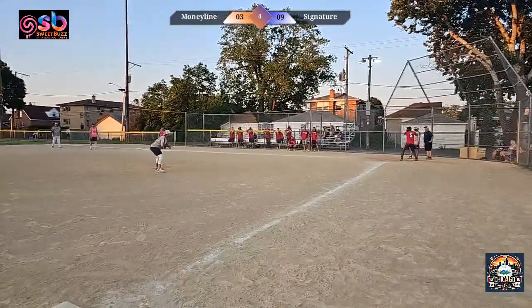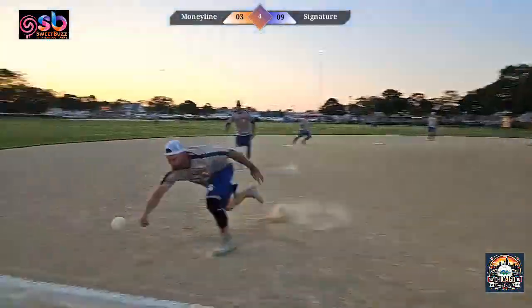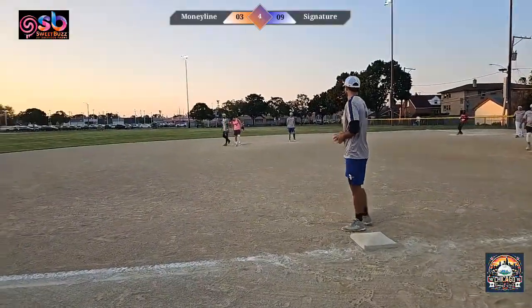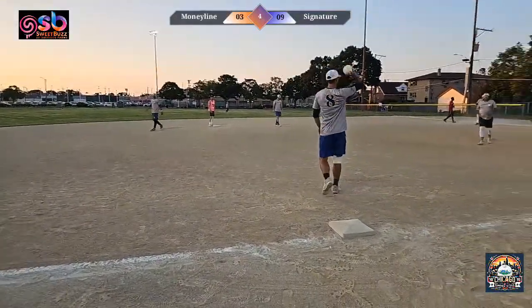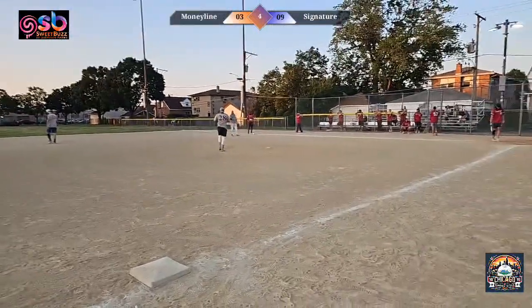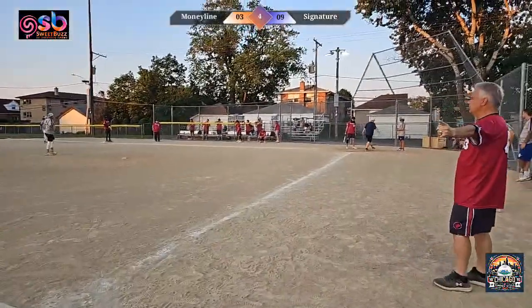So Eric is way ahead in the count here. Tries to stay up. Little ground ball. Good ball. Lenny Gonzalez gets a hand on it. Good, Greg. First and second. Way to bat, Greg. Good pitch by Mandarino. Got Greg to beat it into the ground. He just hit it right over the bag.